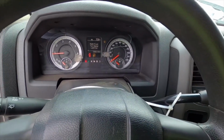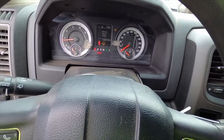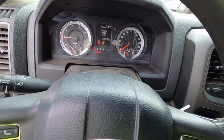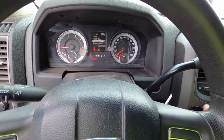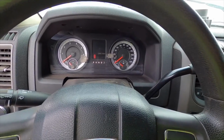Will it go into gear? Will it move? No, it doesn't want to move at all. Oh, the transmission, it lurched. That's enough of that, guys. That's all I need to know. Walking away from this one.